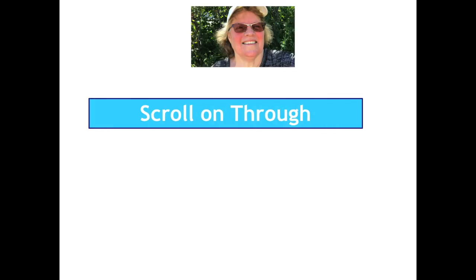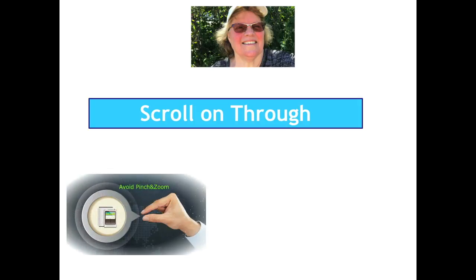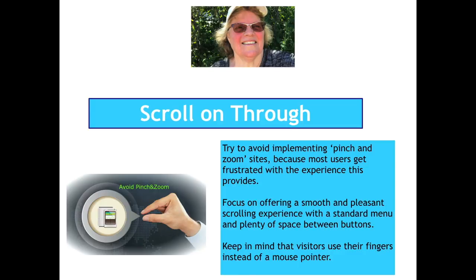This ties in along with the scroll through. Try to avoid implementing pinch and zoom sites. Users get frustrated with the experience this provides. Instead, focus on offering a smooth and pleasant experience with a standard menu and plenty of space between buttons. When creating your mobile site, keep in mind that visitors use their fingers instead of a mouse pointer.